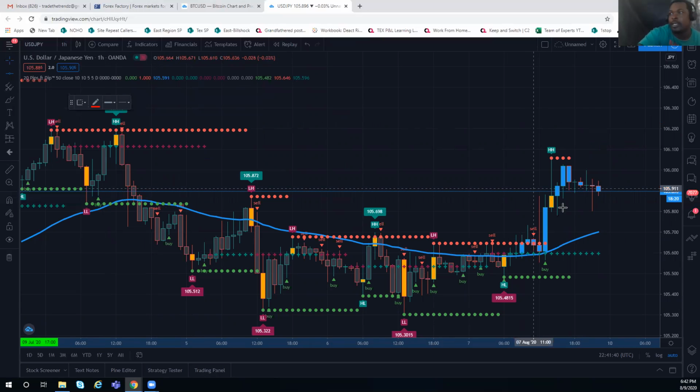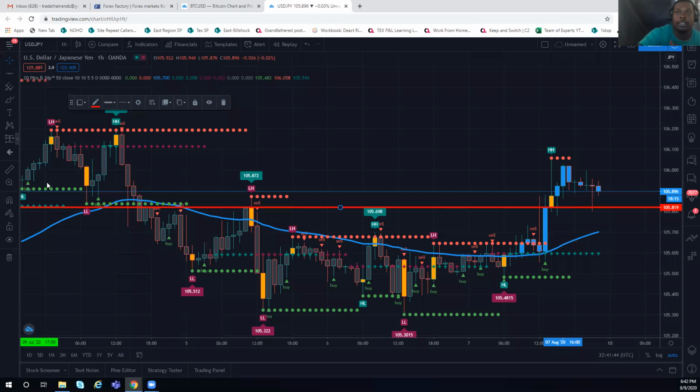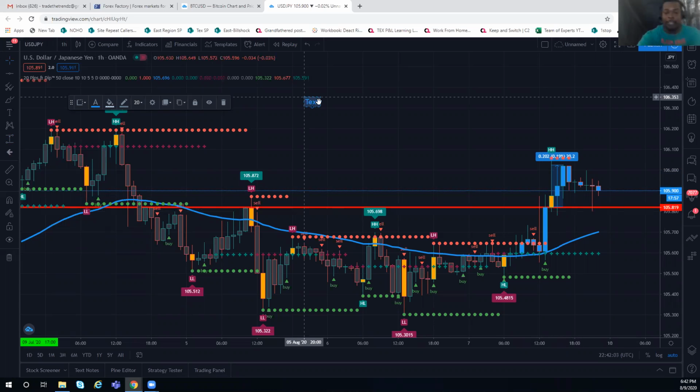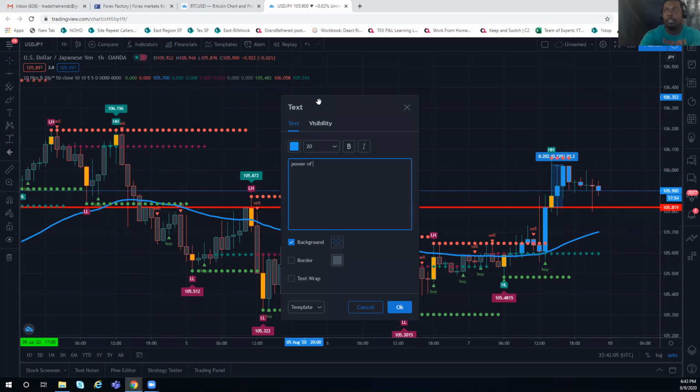We would have entered right here and would have caught all that. Let's see how much that is. Price range. But a good 20.2 pips. I told y'all, it's 20 pips, right? We're not looking for a lot all the time. And let's think about the power of 20 pips. I have to write this down. Power of 20 pips, okay?